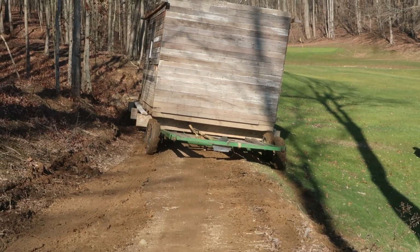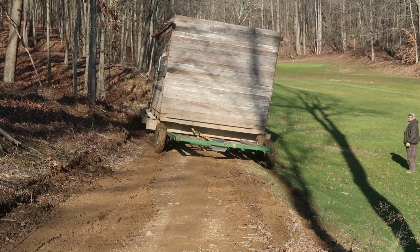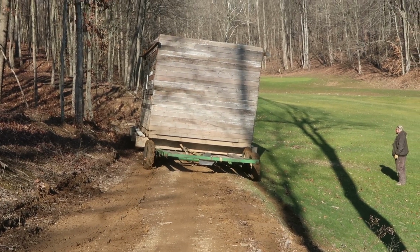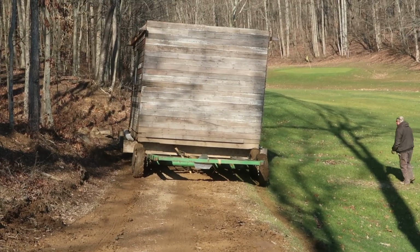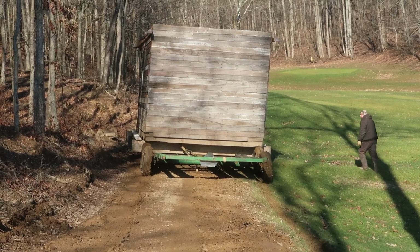Once the tire got down to the grass, I felt better about it. It was that process of getting from here to the grass. We're in the flat area right now.